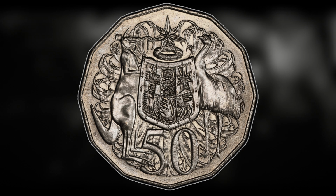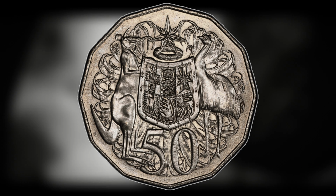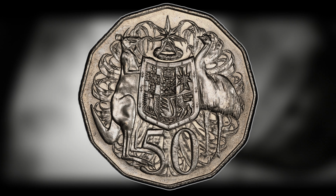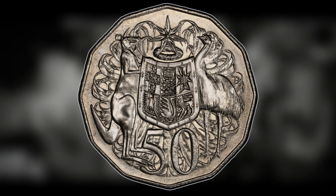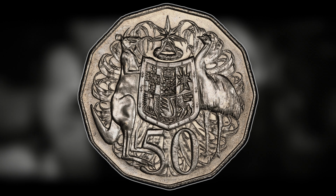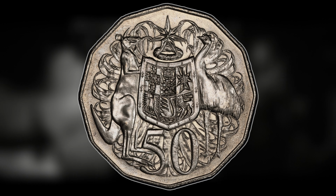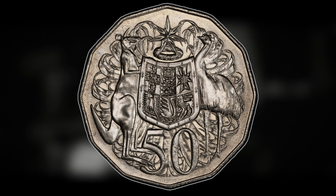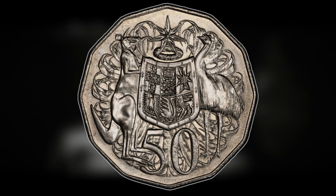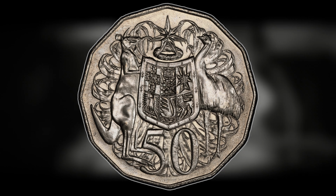Another possibility is that the double bar varieties were produced as part of an experimental run or a trial phase in the minting process, with only a limited number of these coins being struck before reverting back to the standard design. The significance of the double bar varieties extends beyond their rarity. They also offer collectors a fascinating glimpse into the intricacies of coin production and design. Each coin tells a story of its own, reflecting the craftsmanship and ingenuity of the minting process.